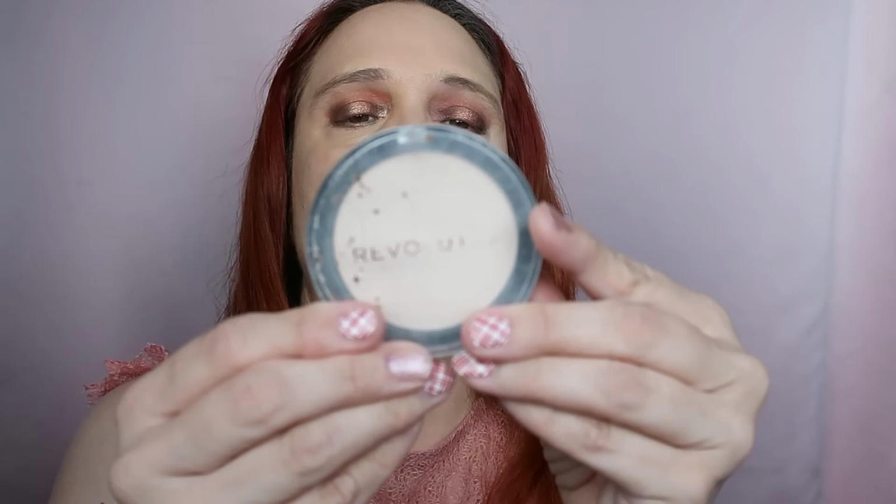Okay, on the affordable side, I'm going to use, where are you? My Revolution. This is a translucent powder. Very basic. I'm going to take, of course, another brush. And just a big fluffy brush. And do the same on the other side. Tap, tap, tap, not under my eyes.